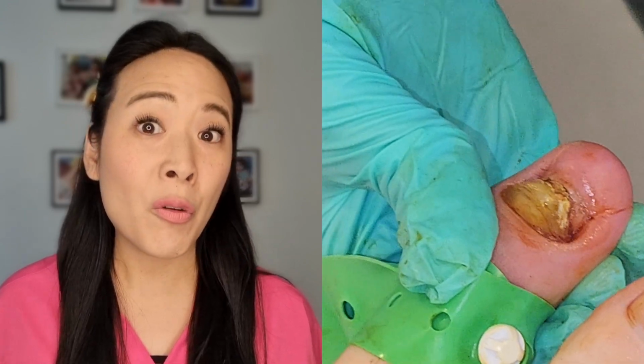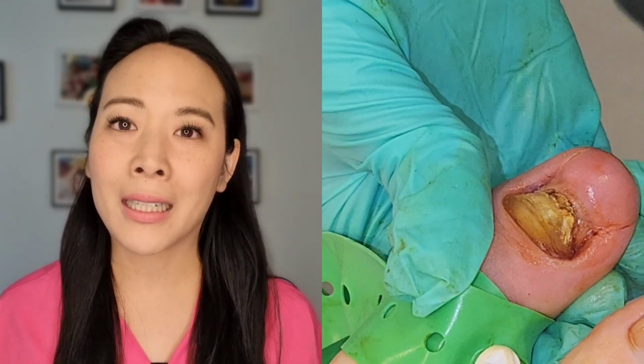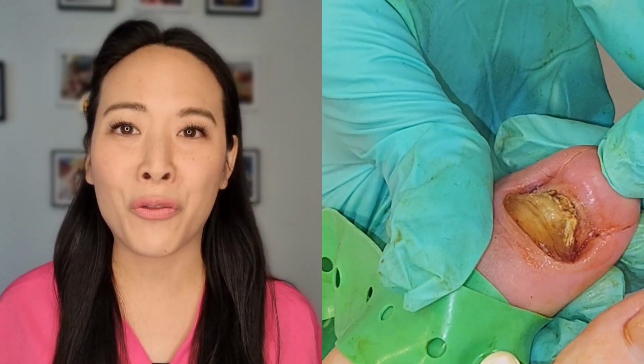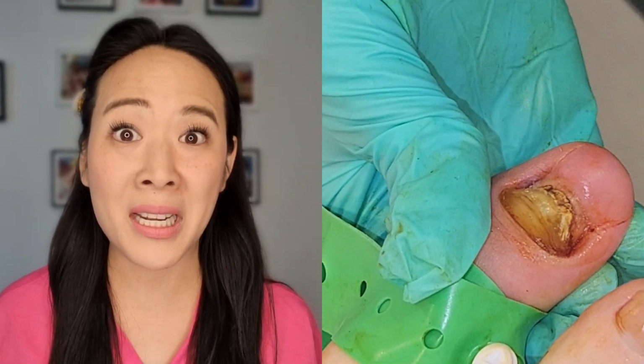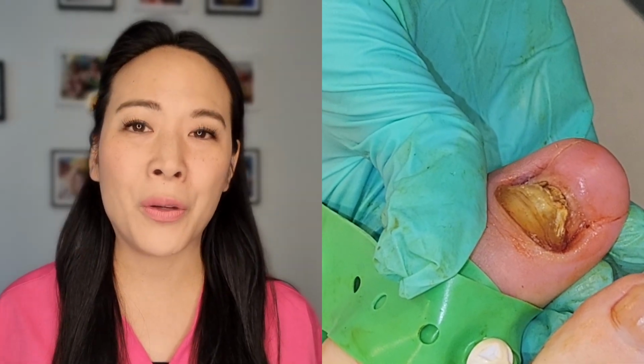And today we are removing together an onychauxic nail. Onychauxic nail is just another fancy word for thickened nails. I know medicine's so wonderful, makes things so complicated. So today we're going to do that.